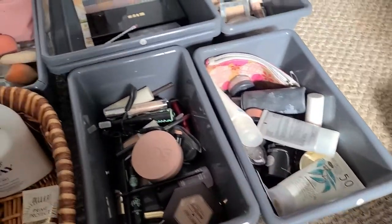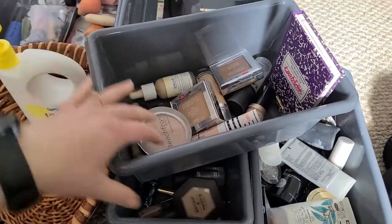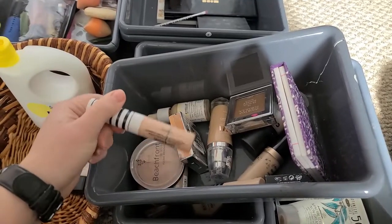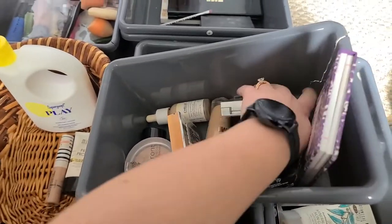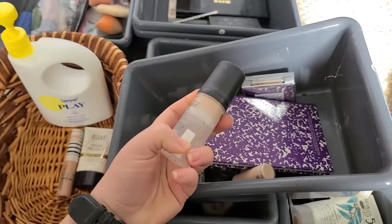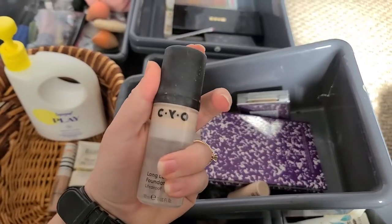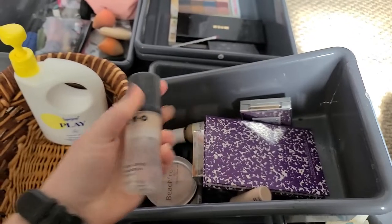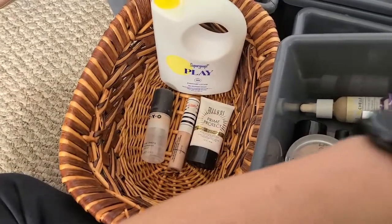Then the next step in my routine would be foundation. So let's go over here to the foundation and the concealer. This is my CoverGirl one. I'm getting pretty close to using it up, so I want to use that. And I want to use my CYO. It used to be right there, but I think it's shade 104. Yeah, and I really want to use that up. It looks like it's the right shade, and we're getting really close to using it up, so I might be able to use this up in the next month, and that would be kind of nice.